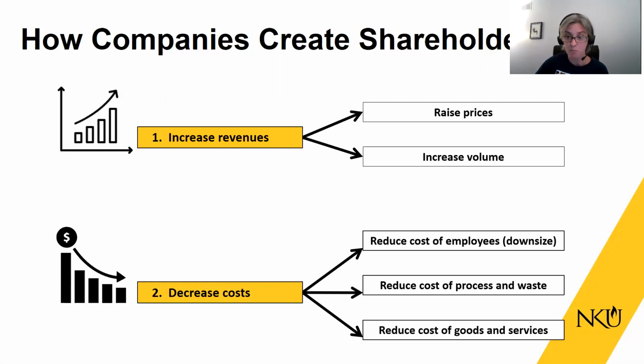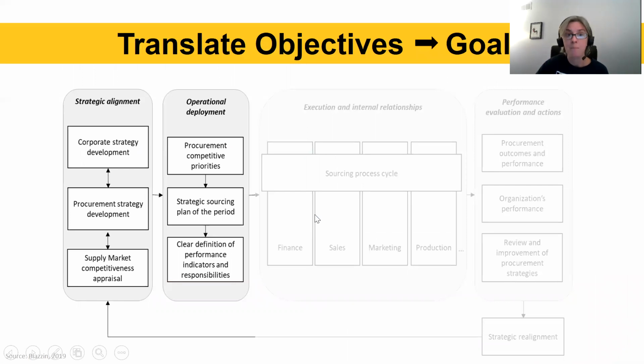But in purchasing strategy specifically, we can, for instance, optimize the cost of the process in the purchasing strategy and the waste of time, waste of money that we have been getting. Optimize the cost of goods and service, and also optimize the cost of employees, downsize. So specifically, what we're going to talk about here is optimizing costs and service, being more efficient, being more straightforward. As we were talking before, there are determinants of value that will support us to optimize costs and avoid hidden costs, right? So the first step is to translate the objectives of the organizations into goals.